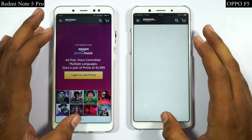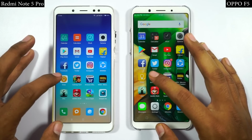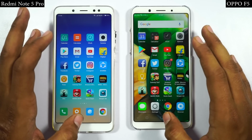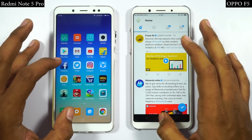In this memory management round, I'll open the same set of apps in the reverse order to see if they're still in memory. If they are in memory, they should open in less than a second at the same place where I left them earlier. Even 3GB of RAM should be sufficient to keep all these apps in memory if the phone has good memory management.